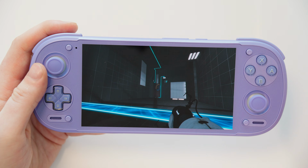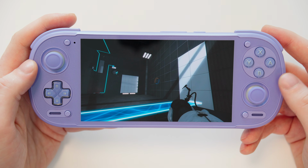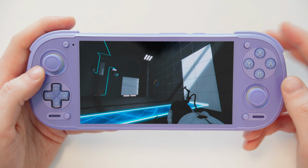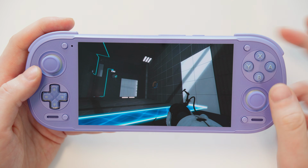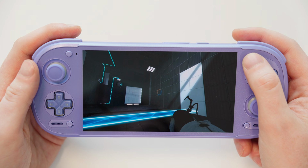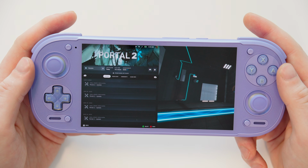Unfortunately, while the game is running full screen and I have full control over the game, I'm still also controlling Steam at the same time. So as I move around, I'm also navigating through the Steam menu, which is creating those sounds and could create a lot of problems. You'll see what I mean if I change this from full screen mode into windowed mode. Now you can see what's going on.